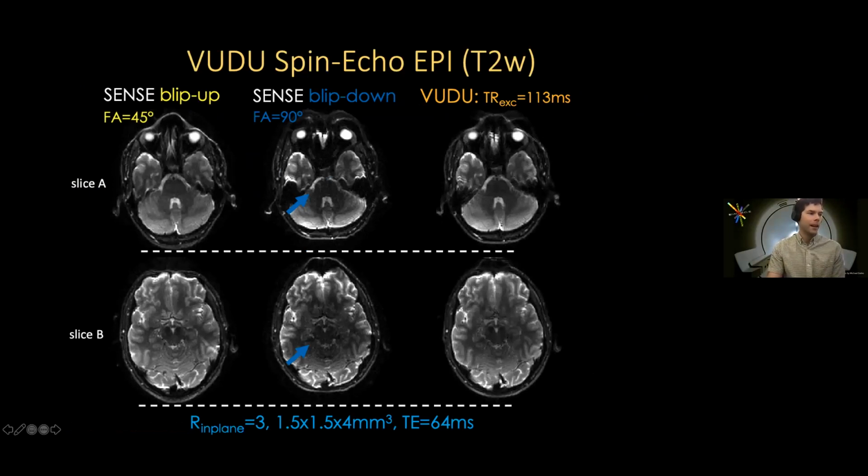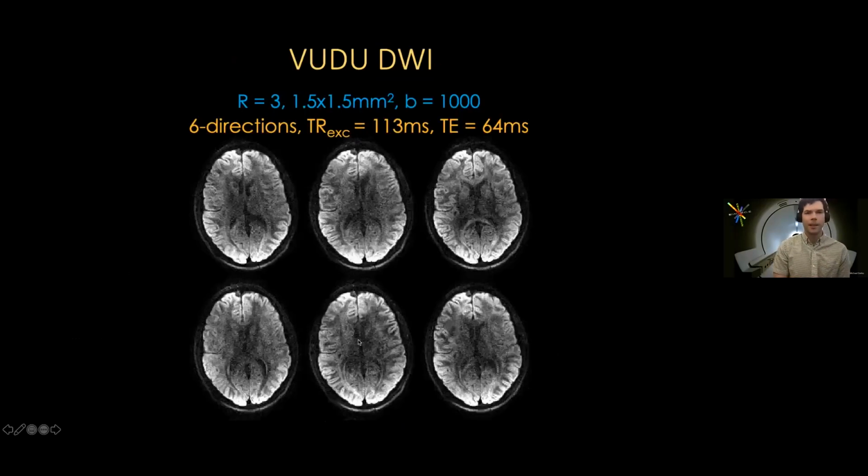That's mostly resolved in the VOODOO reconstruction in this slice on the top, as well as the slice on the bottom. These arrows are pointing out, though, that there are different image intensities across the 2 different shots as images. One of the main reasons for this is that we did not use our recursive pulse design in this, so a next step for us is to incorporate the recursive pulse design. In addition to T2 imaging, we've also applied this to diffusion-weighted imaging. This is showing 6 different directions at a b-value of 1000. Importantly, the time between acquiring the segments was just 113 milliseconds, which makes us much less vulnerable to motion that might occur between acquiring these 2 shots.